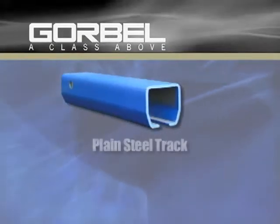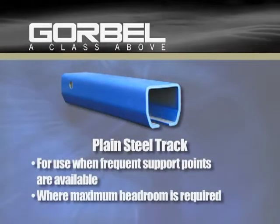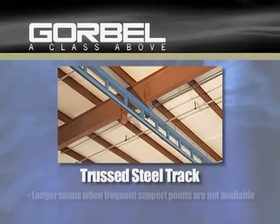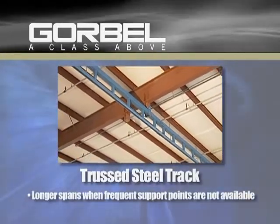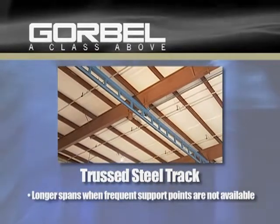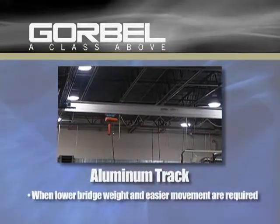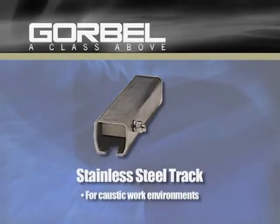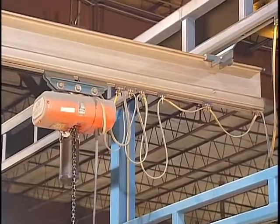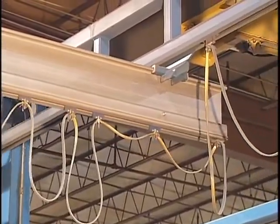Gorbel offers plain steel track for use when frequent support points are available or where maximum headroom is required. Trussed steel track, which permits longer spans when frequent support points are not available by incorporating a built-up trussed design. Aluminum track when lower bridge weight and easier movement are required. And stainless steel track for caustic work environments. Gorbel offers this broad product line to match the right rail solution to each application.